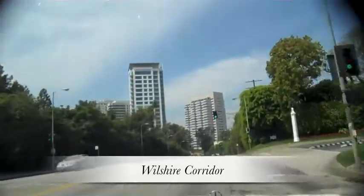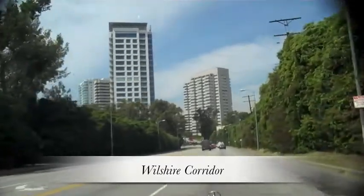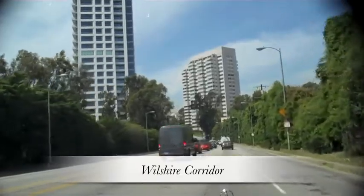Right there to your left, you can see that's called the Beverly West, a brand new project under construction, where the top 9 floors are full floor 8,000 square foot penthouses.